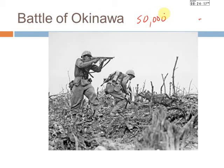These Japanese are willing to take planes and commit suicide and fly them into American ships. And so what this makes us realize is the Japanese are ruthless. They're willing to die. And so this is a concern, because if we invade mainland Japan, what's going to be difficult? Why is it going to be difficult for us?